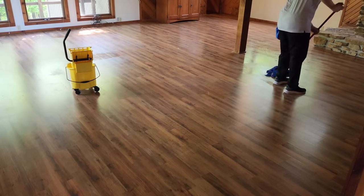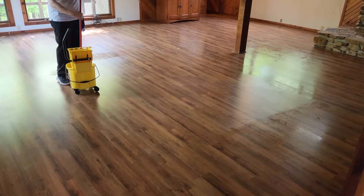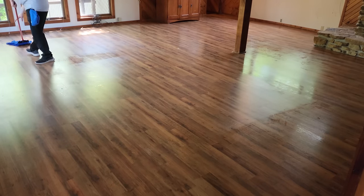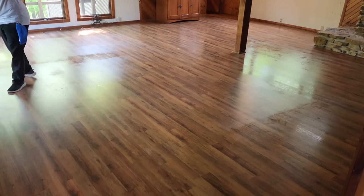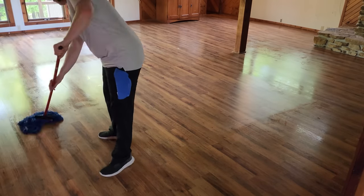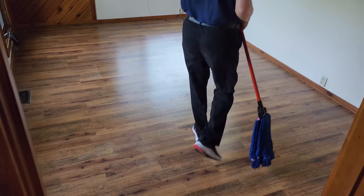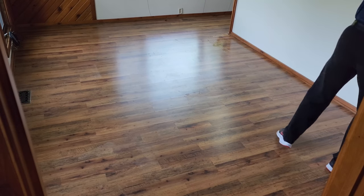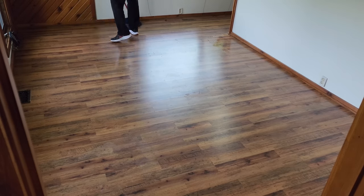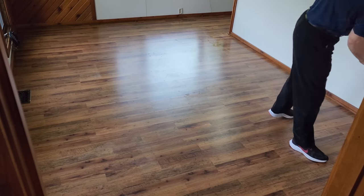Then what we're going to do is go over the same floor with water, and we're going to water mop it and use that as sort of a rinse. The reason we're going to do that is because anytime you use a floor cleaner like Lysol or Murphy's or anything like that, it's going to leave a small residue behind that is going to collect dirt or dust. And that soap residue by itself is enough to leave streaks. Whenever you water mop over the top of it, it takes those streaks out and kind of smooths out the finish a little bit.